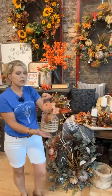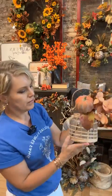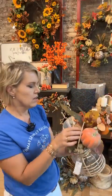Another new pumpkin spray up here. I love this little guy. He looks so cute in this lantern. This needs that pod filling the bottom, that tiny little puka pod, but I didn't have a chance to dump that in there this morning.